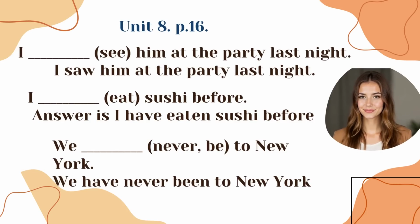I see him at the party last night. Answer is, I saw him at the party last night. Here we use simple past. Action completed at a specific time in the past.